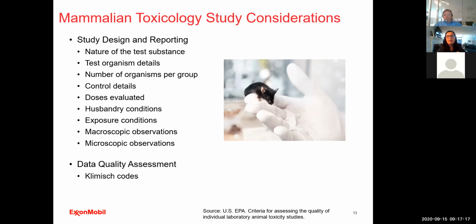We have to have a very clear description and understanding of the organisms that are being used in the evaluations. For in vivo studies, we really need to understand the number of organisms in each of the groups. We have to have adequate details on the controls. Are there positive, negative controls? What controls were used? How were they used? Were they administered in the same way that the chemical was administered? What were the different doses evaluated? Was there one dose, or were there multiple doses to try and assess what is the range of doses that could potentially cause a human health effect?